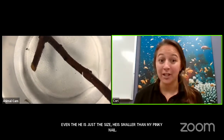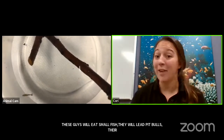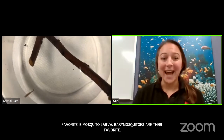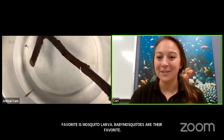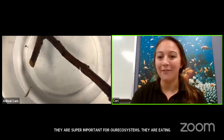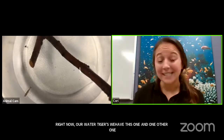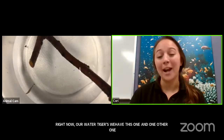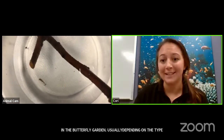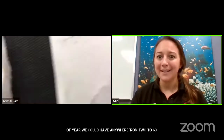As you can imagine, they're super important for our ecosystems because they are eating all of those baby mosquitoes. Right now, we have this one and one other water tiger up in the butterfly garden. Depending on the type of year, we can have anywhere from 2 to 60. And we're sending these guys out to other institutions so that these animals aren't collected in the wild. So we're going to switch gears and go to our next baby.